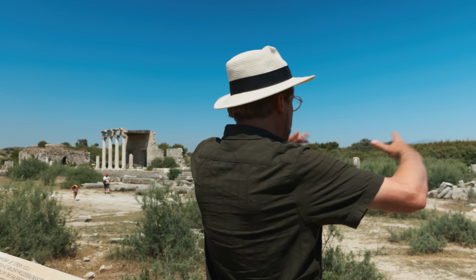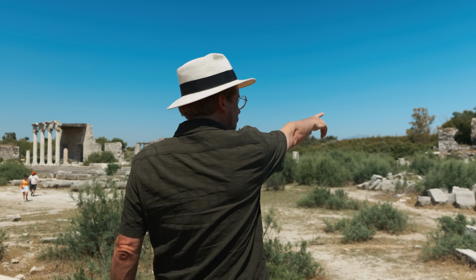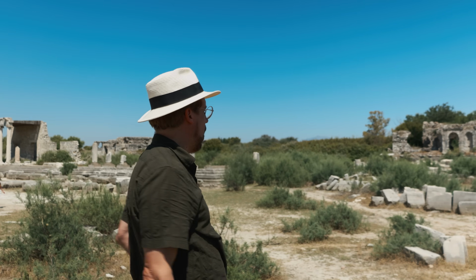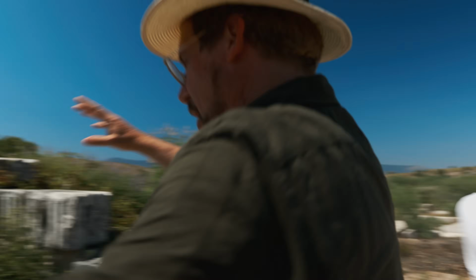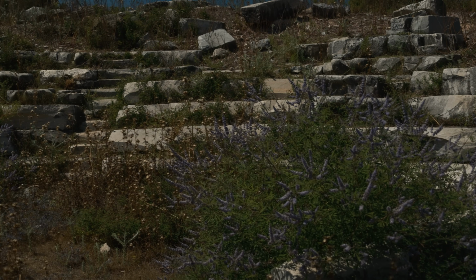All right, this here was the city center, okay? What we're looking at over there is the Nymphaeum, all right? Over to the right, there was a monumental gate that led to the South Agora. Back there in the corner, there was a Christian church that was built there. And then over here behind me was the Bouleuterion, where the city council met, in this building right here.